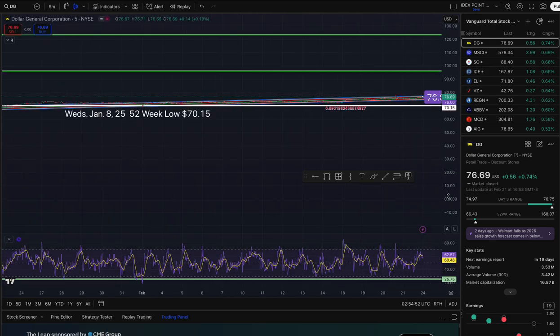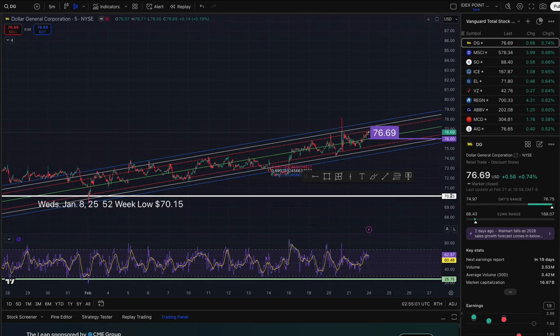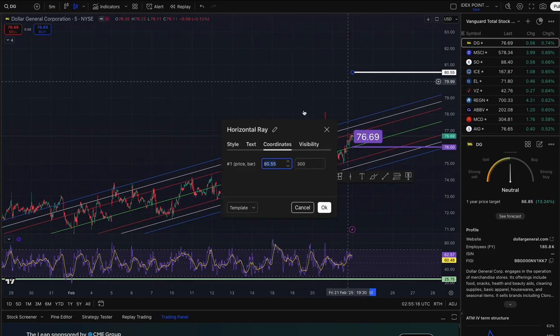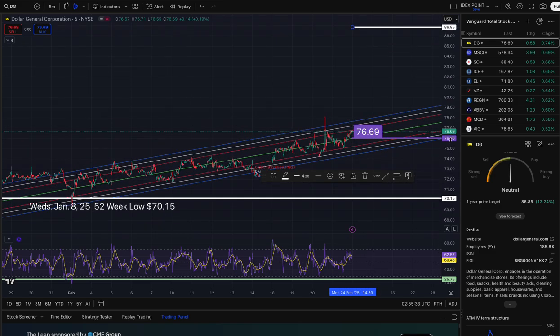Oh, I marked this out as the 52-week low. When I looked at it, it went down even more. I stopped paying attention. So here's the 5. And now 80, let me just mark this. Here, I'll just do that. Then I'll be done. 86.85 right there. Okay, so that's the target. It's not going to come easy, but right there is something to look forward to.